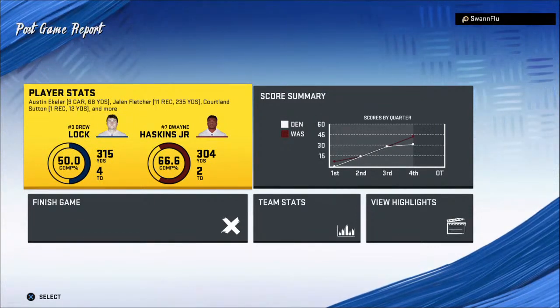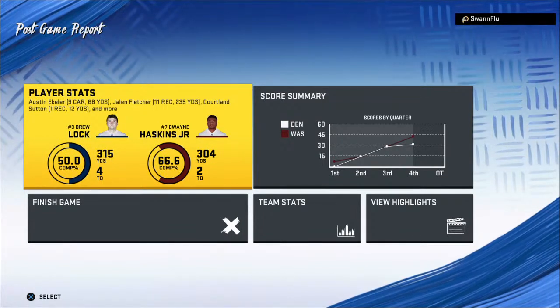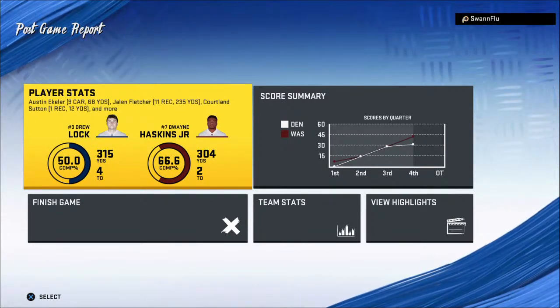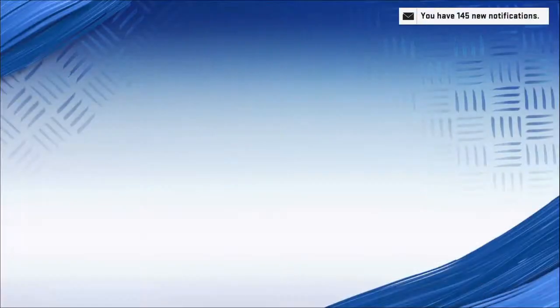So for the Redskins, their playoff chances take an uptick as they move to 7-4. And they will hit the road next week for a date with the Philadelphia Eagles. Meanwhile, for the Broncos, the problems just get worse and worse as they fall to 2-9.